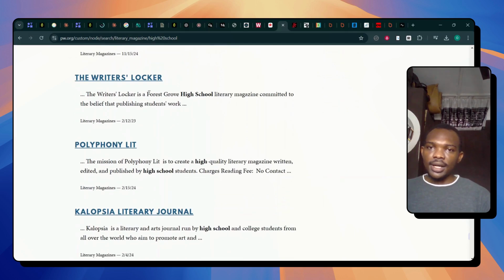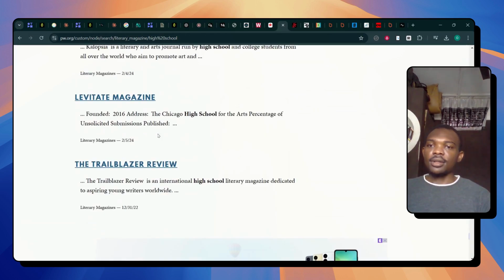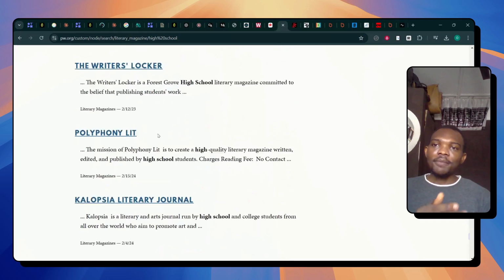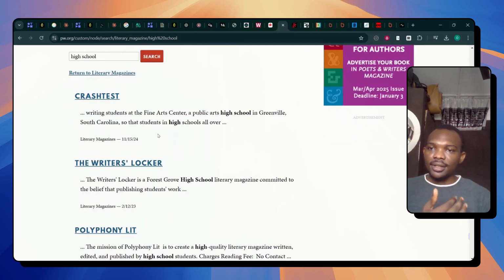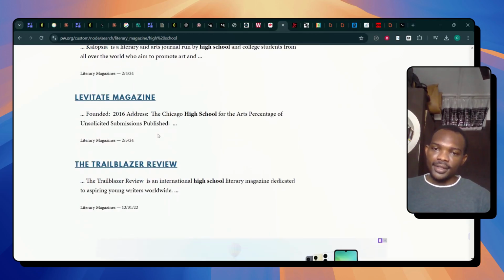So you can do writers lockers, polyphony leads, a lot of magazines that you can submit. Okay, not a lot, right? So we have Trailblazer Review, Levitate Magazine, Kalopsha Literary Journal, Polyphony Leads, Writers Locker, Crash Test. Just that, right? So about 1, 2, 3, 4, 5, 6, 7.